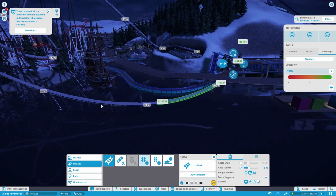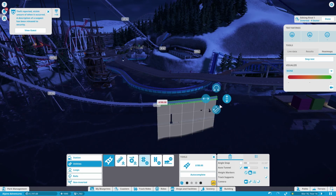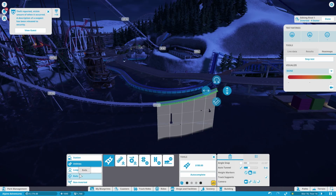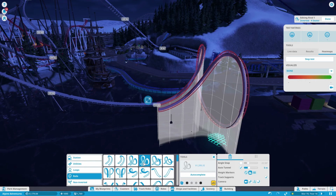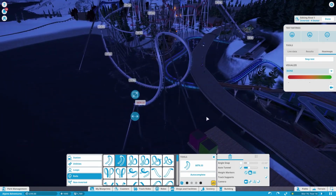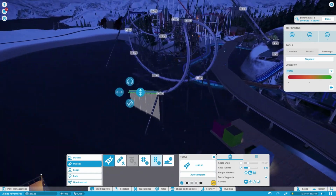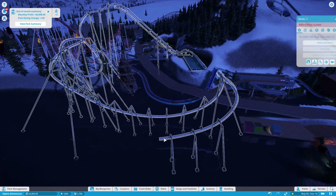I want to do another inversion here. And I feel like we're cutting out all the space we can do an inversion. So here we're going to do a loop here. Like that. Now, yeah, that should be able to make it. All right, here we go. We got enough money to make this ride, so let's get going.